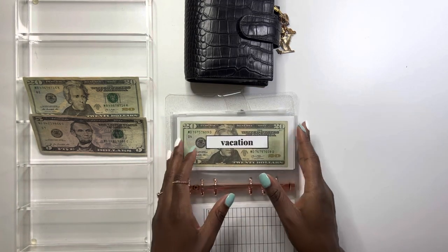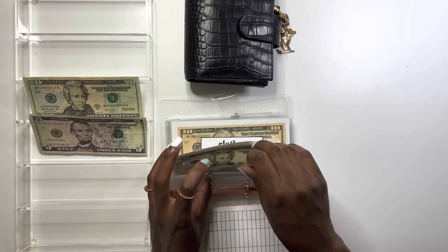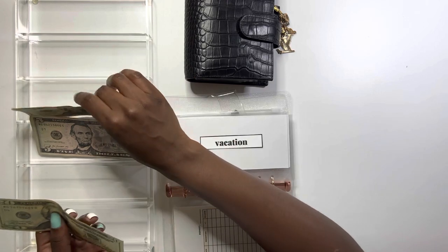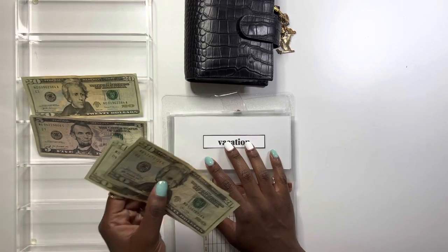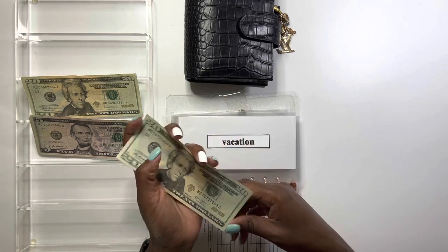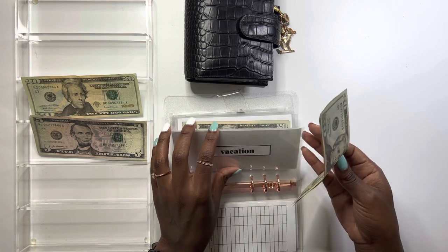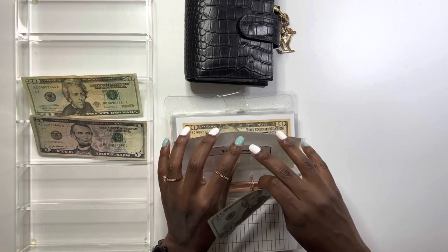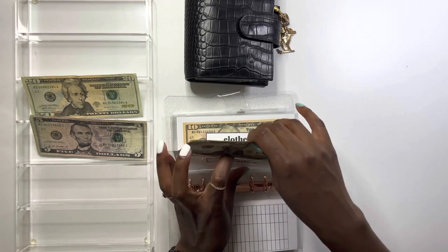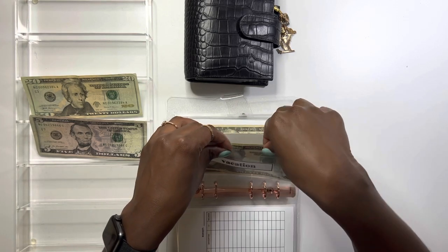Next is going to be vacation. And vacation today is going to get $20. I'm trying to beef this back up, you guys, because we killed it last month when my sister and mom came to visit. So we had $20 and $40 in vacation. We're not going on a vacation anytime soon, like a real vacation. We are going to visit some family in South Carolina in July. So that's exciting, but it's not a true vacation.